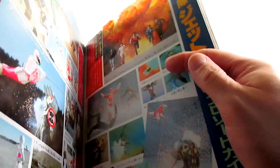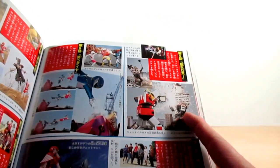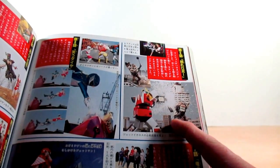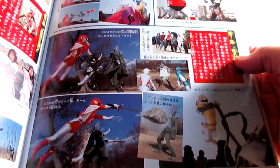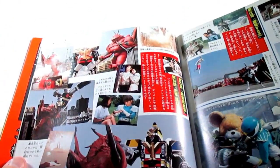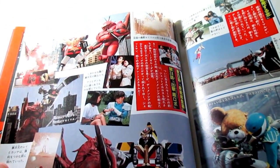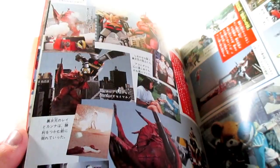So let's go ahead and skip to the next page and go to page 52. And pretty much you can see this is the debut episode of Jet Icarus right here, episode 6. And then more nice images here, attack images they're doing on the Vyram. So now I'm going to skip to page 57. And here's page 57, covering episodes 23 and 24. Pretty much 24 is the debut episode of Great Icarus, right here. Nice image there. So let's skip to page 60 now.